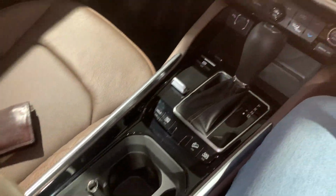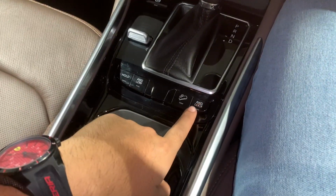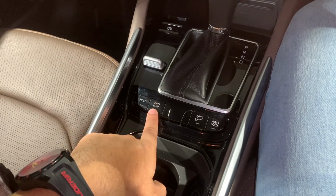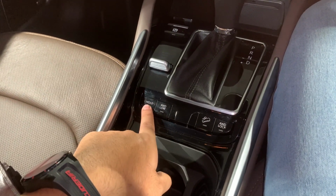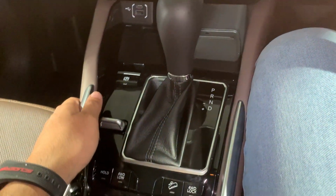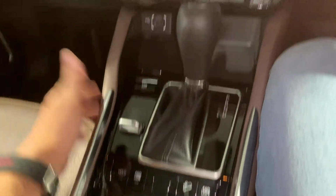Center console looks really good. Okay, looks very premium. Looks huge also. You've got four wheel drive lock, hill descent assist, four wheel drive low range mode, and your hill hold assist as well. Electronic parking brake, automatic gearbox, of course. And this is your drive mode selector.